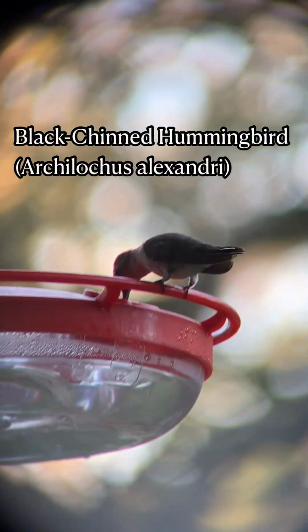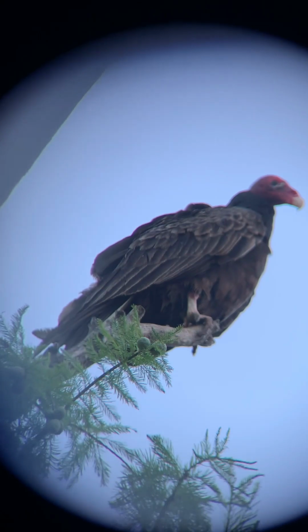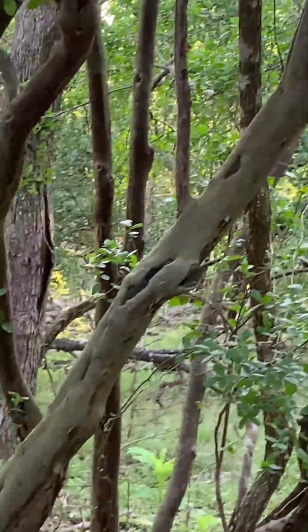Here's a female black-chinned hummingbird, and here's one of the males. Here's a cliff swallow. Here's a turkey vulture, where along with black vultures, they're very common in this area. Those little green fruits are pretty recognizable. This is a Texas persimmon, also pretty recognizable by its bark.